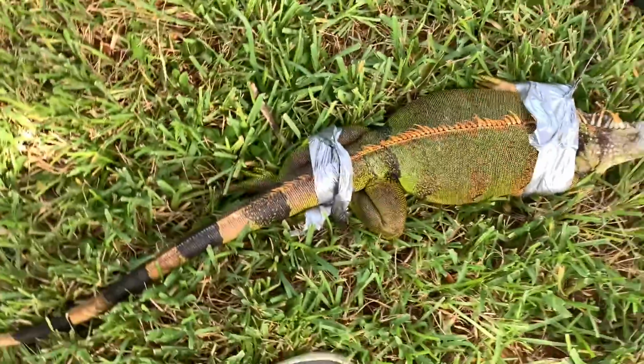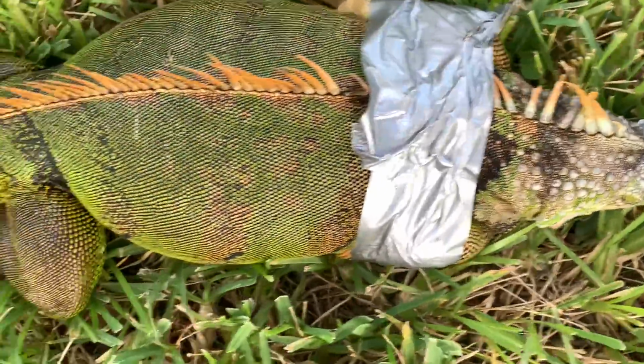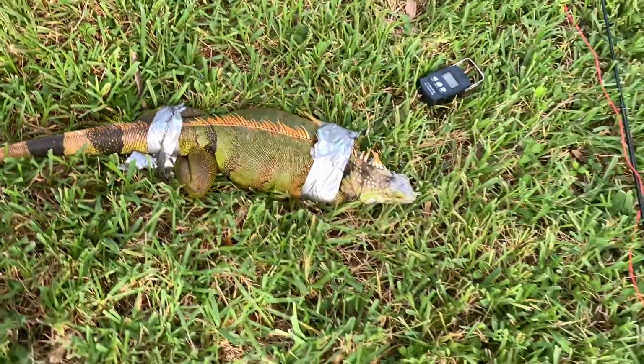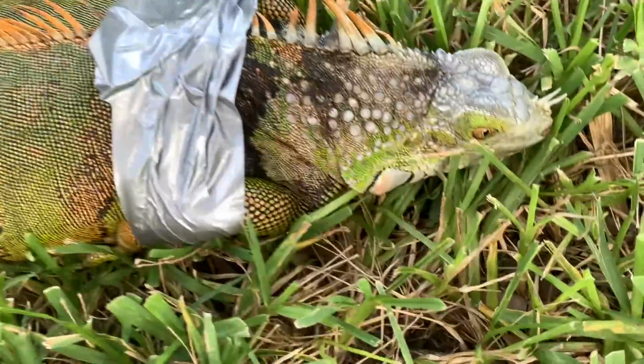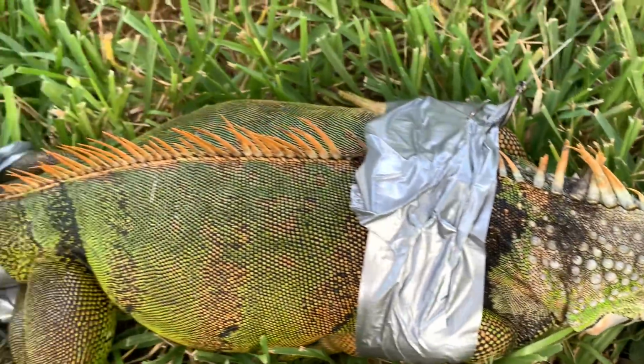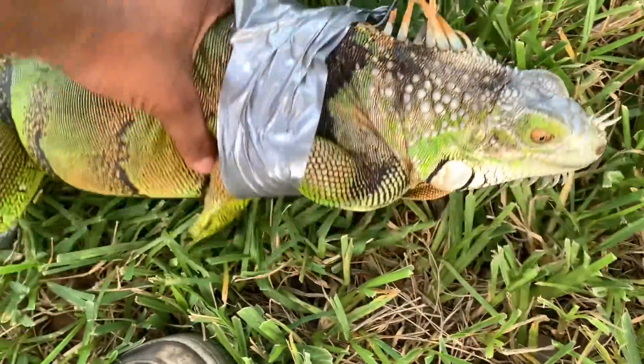As you guys can see right there, 7.35. There she goes right there, y'all. 7.3 pounds female iguana right there. State record. If anybody can beat it, show me some proof. But that right there is the biggest female I think I've caught all year. Absolutely insane. She's almost 10 pounds. She's 7.3. Just goes to show how massive these animals can actually be.